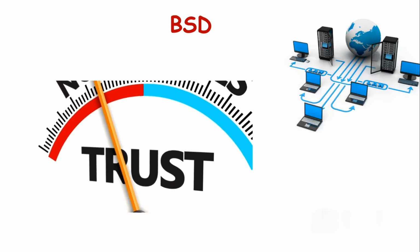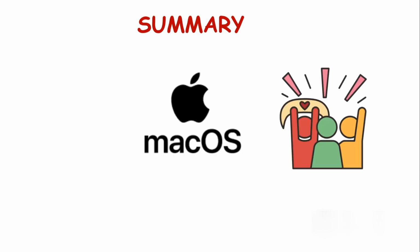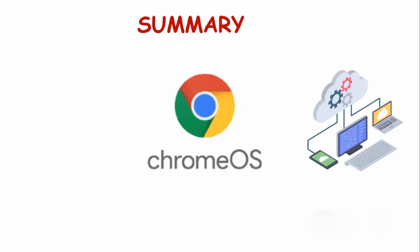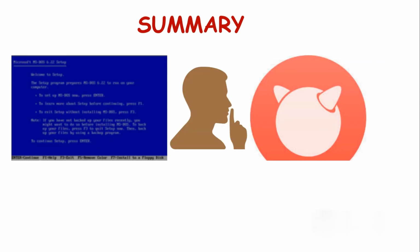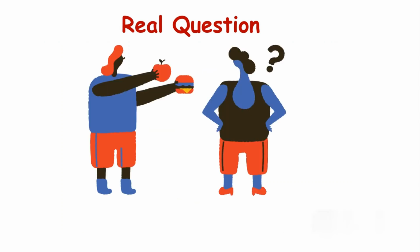So, what's the takeaway? Windows is everywhere. macOS is for creatives and Apple fans. Linux runs the internet. Chrome OS is for the cloud. Android gives you power and flexibility. iOS gives you polish and control. Unix and BSD keep the world running quietly in the background. Every OS has its strengths. The real question is, which one fits you?